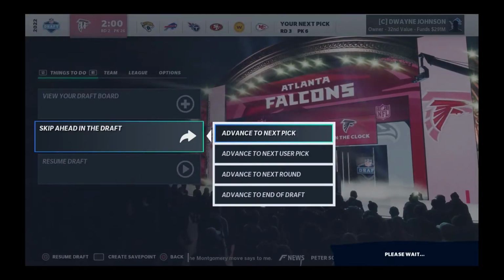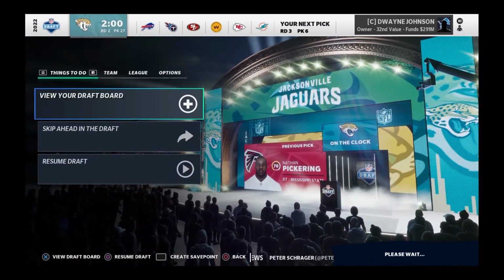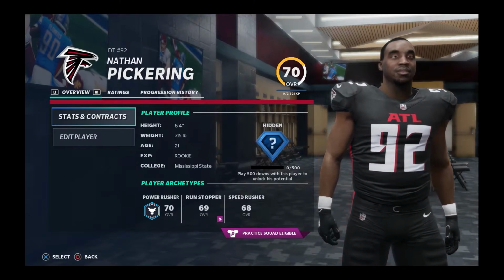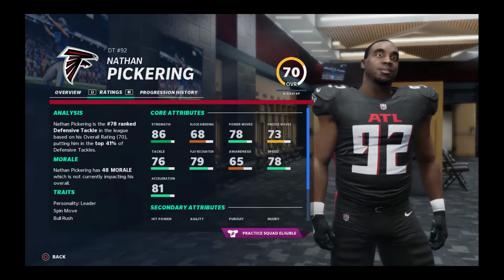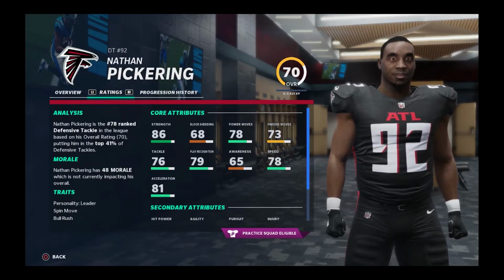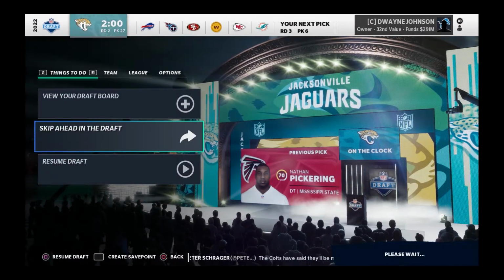With the 58th pick in the 2022 NFL Draft, the Atlanta Falcons select Nathan Pickering, defensive tackle, Mississippi State. Now, Nathan Pickering isn't going to wow you off of his initial selection, but he was somebody that I also had some interest in, especially if he slid to that round 3 spot. He's very strong, and he can get to the passer right away. Kind of going to get lost in run defense, but a nice piece there for that Atlanta D-line.